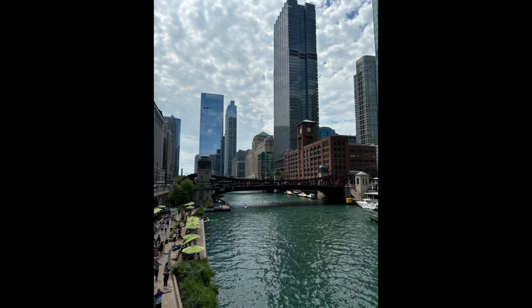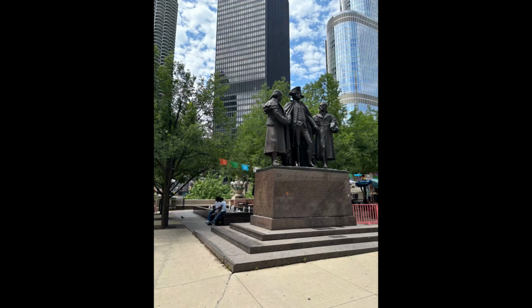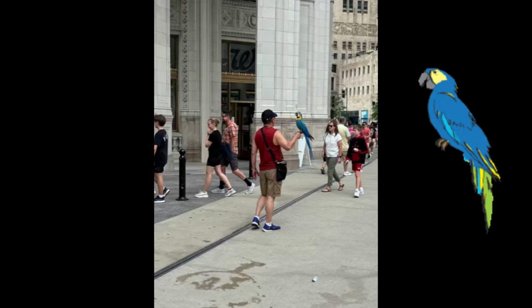Along the river walk, we decided to stop and have lunch. I had a roasted corn salad. This building kind of reminds me of Buffalo City Hall. Random guy with a parrot.